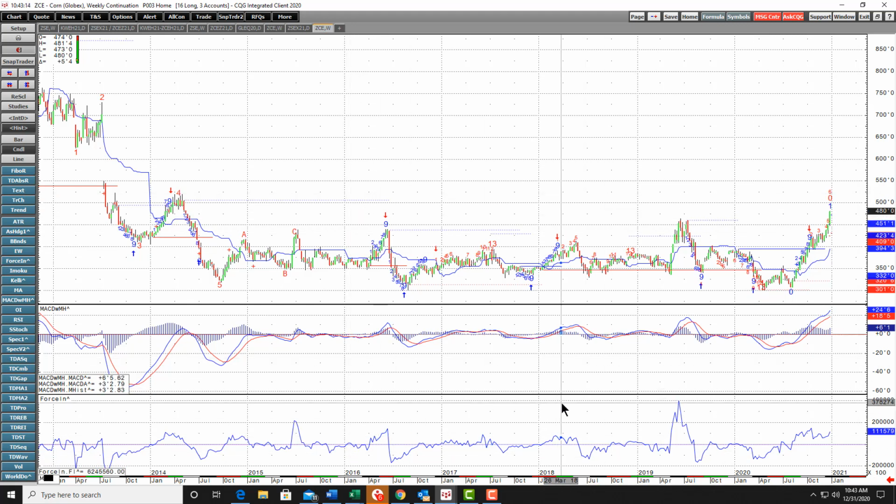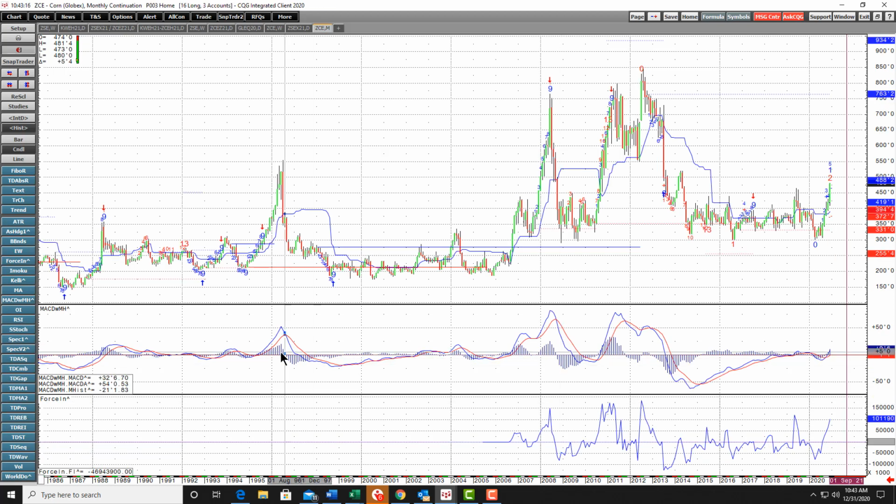I'm going to go back to the monthly chart. Here's a monthly chart going all the way back to 1986. Okay, here's your 2019 high. Here's your 2014 high. These fundamentals are more akin to this time period right in here.